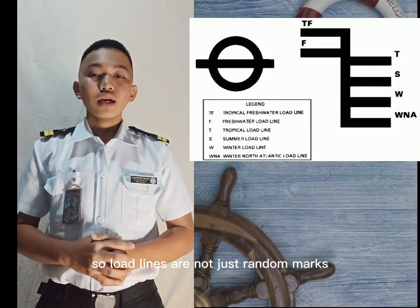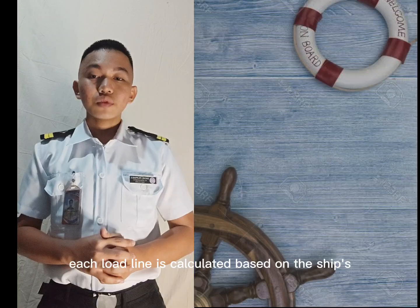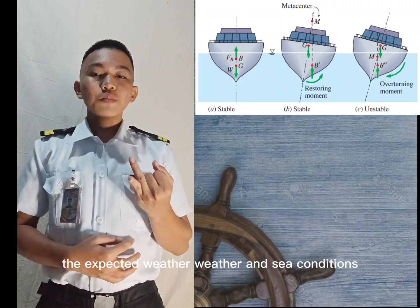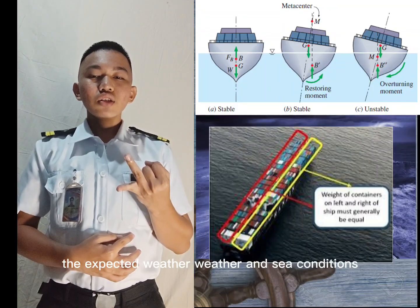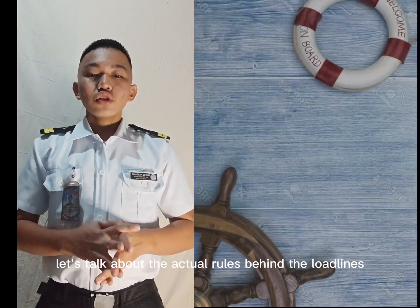So load lines are not just random marks. Each load line is calculated based on the ship's stability and buoyancy, the expected weather and sea conditions, and the weight distribution on board. Now, let's talk about the actual rules behind the load lines.